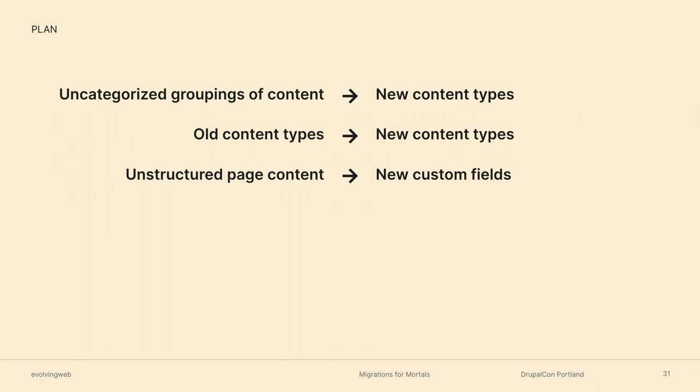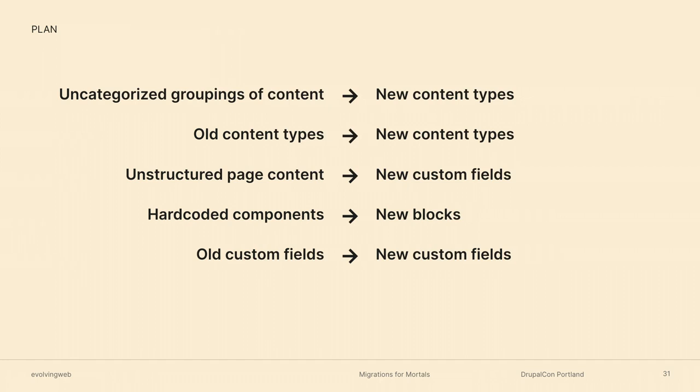You might have some unstructured page content, maybe in its own content type already, but we can add some new structure to that with some new custom fields so we can enhance the structure there. Hard-coded components, perhaps in the WYSIWYG editor, that are being used across the whole site, you might want to create new blocks based on those. There might also be some old custom fields that you're just going to port directly into some new custom fields. And there might even be things like text-based keywords that weren't set up as vocabularies previously, and you want to now create that structure for the new site.